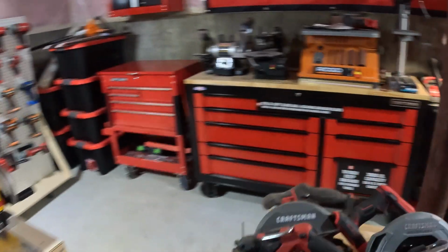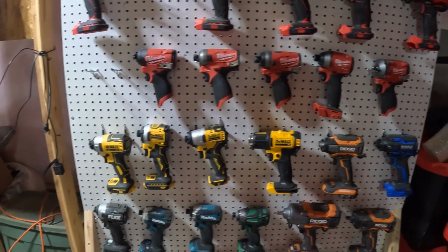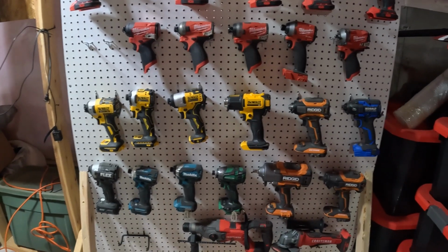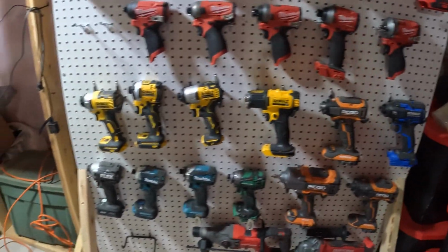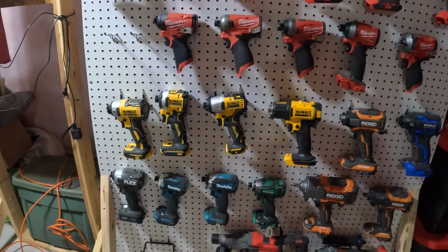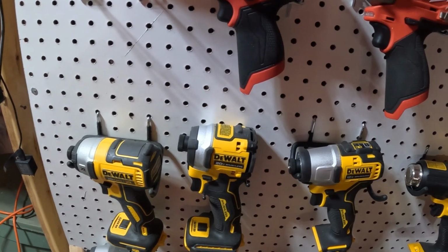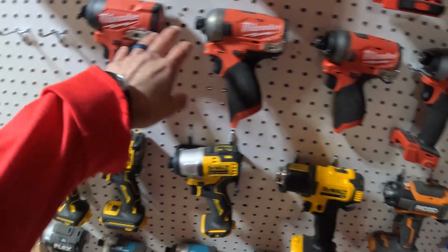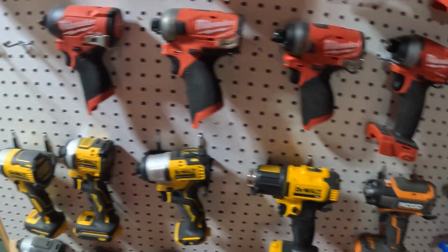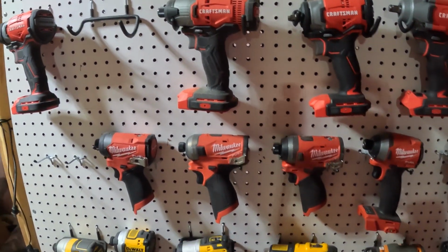But you look at my wall here, I do have plenty of drills, impacts. Well, here's my impact, this is the impact side of the wall. But see, we don't just stick to one brand. We have Rigid, Cobalt, Makita, Rigid, DeWalt. And I really like some of these DeWalt, like the DCD 850. Perfect size-wise, it's a great tool. This is the 12 volt. I have my 12 volt Milwaukees, the Gen 2, Gen 3. I have a brushed Craftsman. Then I have my impact wrenches.